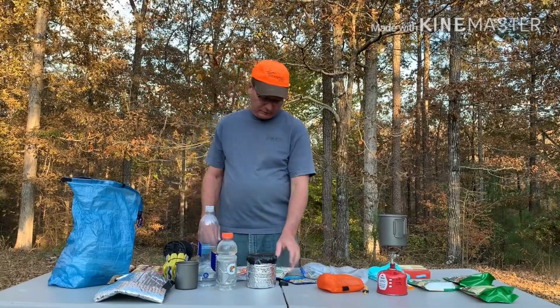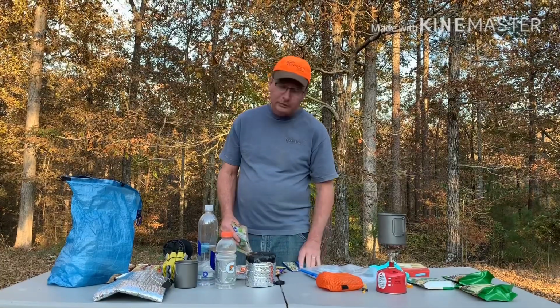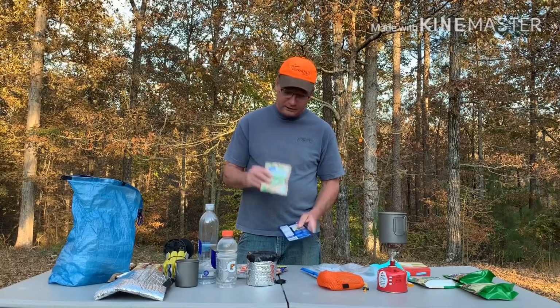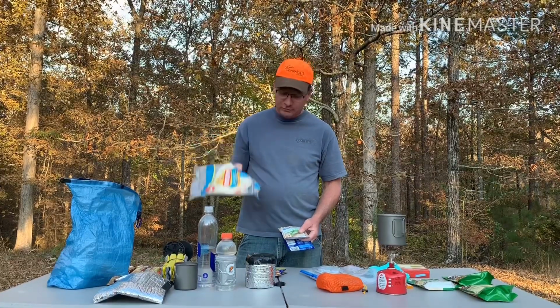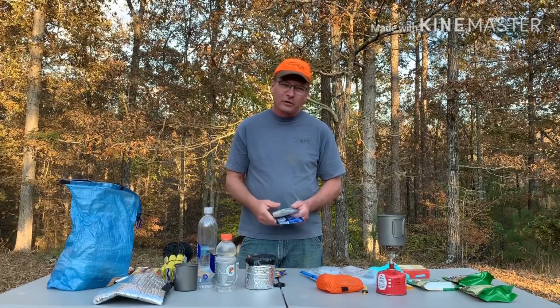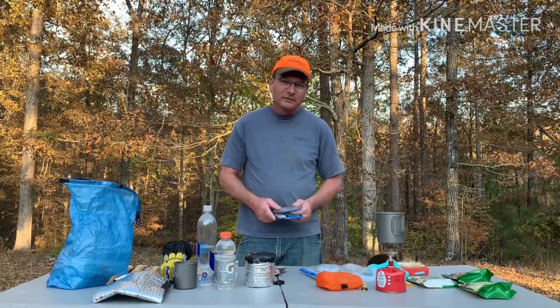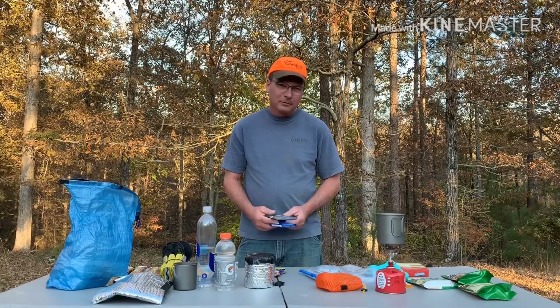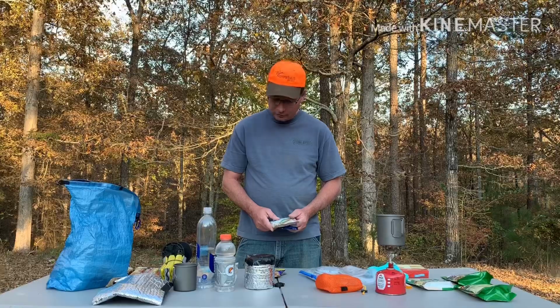For lunch, I do the typical tuna or chicken packets with tortilla shells. One thing about tortilla shells, pay attention to what type you get, because there are all kinds out there. The high carb, low carb, you know, from eating rice papers to eating something good. So pay attention to what type you get whenever you get tortilla shells.